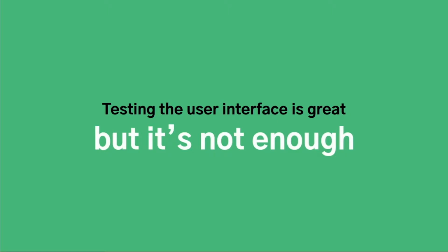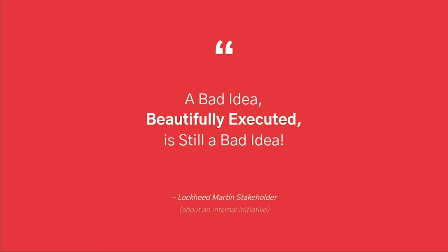But if you're building something new, if you're building a new portal, a new functionality, then it's important to test something else. So this is one of my favorite quotes. Again, back from my Lockheed days, this was a stakeholder talking about a new initiative that he wasn't in favor of, and he said, a bad idea, beautifully executed, is still a bad idea.